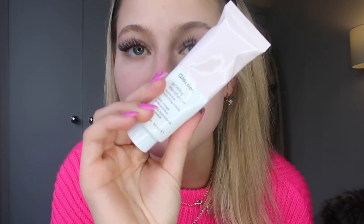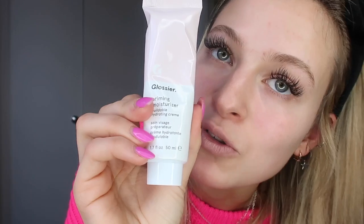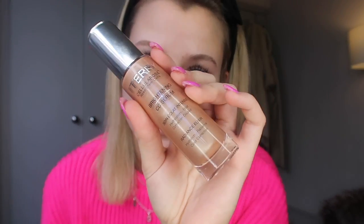I'm going to try and use the Glossier Priming Moisturiser because this has been sat in my makeup drawer. And I thought, you know what, we need to try her. I love Glossier. It's very gentle, I find, and just natural. It's not too thick and heavy. So I'm going to have a go at that, and then I'm going to put my Goddess by Terry on.